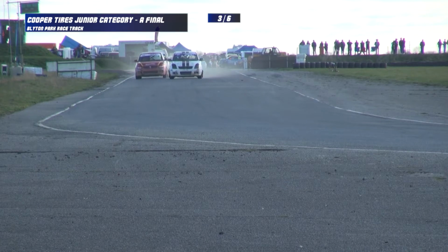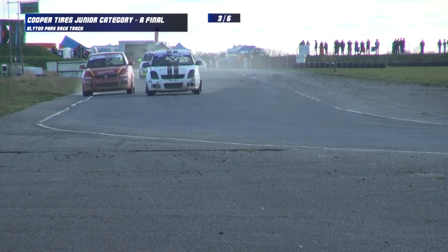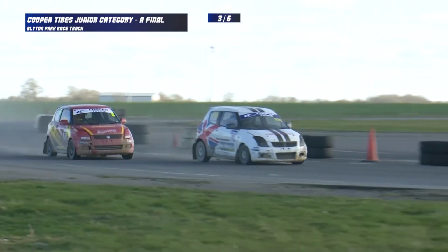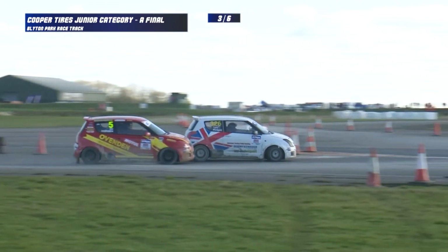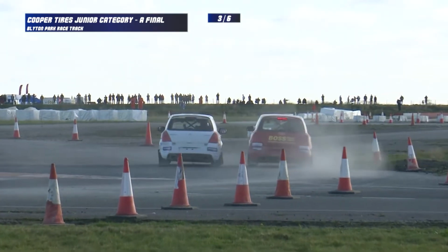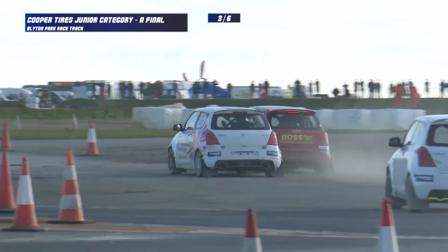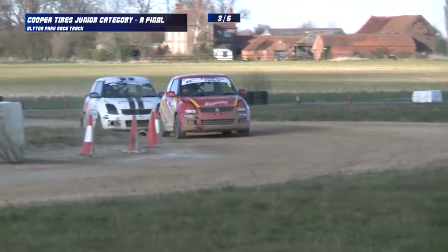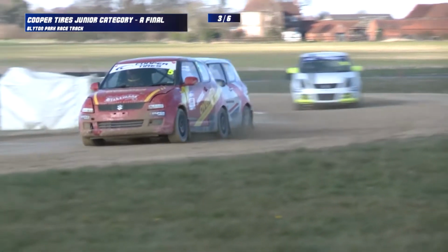Race between these two. McAlpine looking on further back, and Holly Woolley completing the field in the black car, resident in the USA, her Rallycross debut this year, and Ovenden again all over Paget. He's got a good run here, coming out of turn 2 there, and he goes through, retakes the lead. A great duel here in the Cooper Tyres junior final.